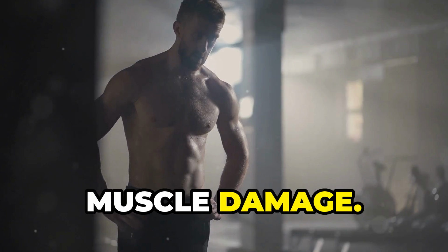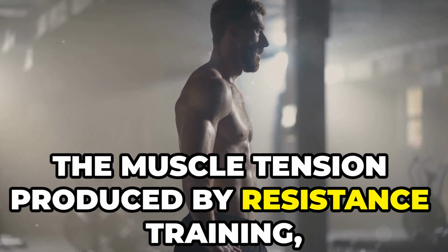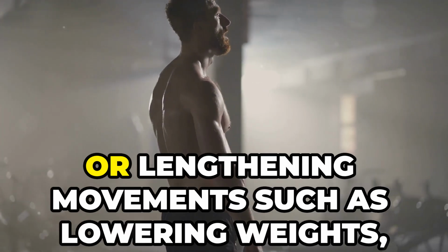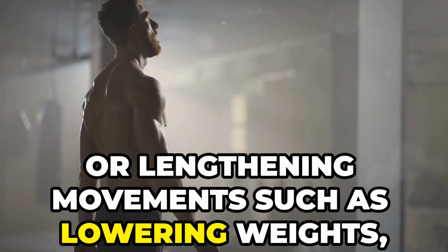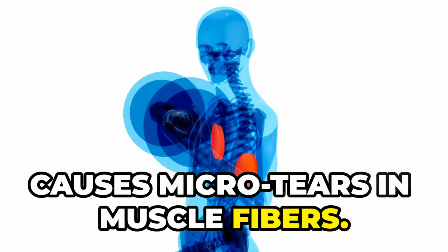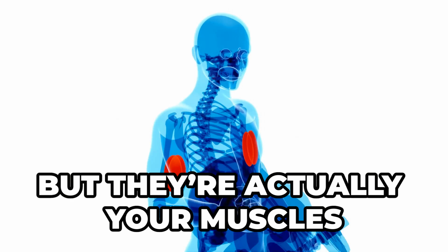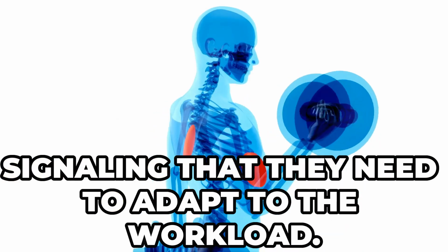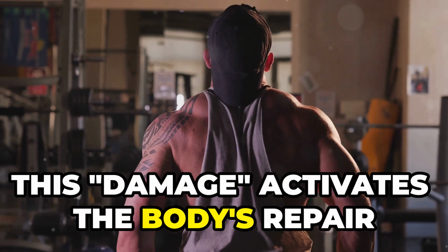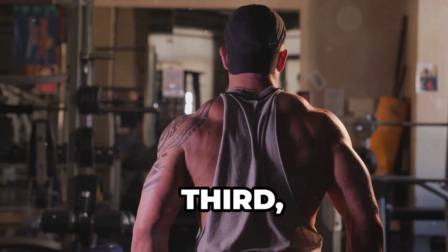Second, muscle damage. The muscle tension produced by resistance training, particularly during eccentric, or lowering or lengthening, movements such as lowering weights, causes micro tears in muscle fibers. These tears might sound harmful, but they're actually your muscles signaling that they need to adapt to the workload. This damage activates the body's repair system and lays the groundwork for hypertrophy.